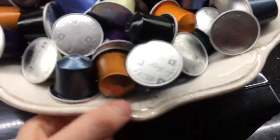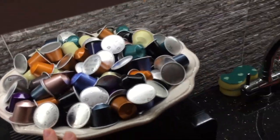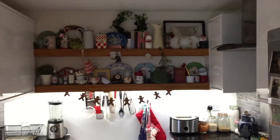Nothing nice to show here, except I quite like this bowl, which is also from Zara Home. They have quite good sales sometimes as well, where we've put our coffee espresso capsules. So that's my little kitchen, and it looked, as you can imagine, a lot starker, a lot more empty before I came along.